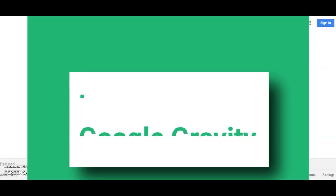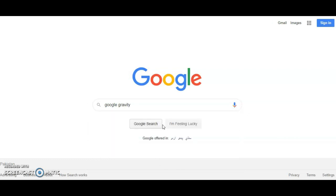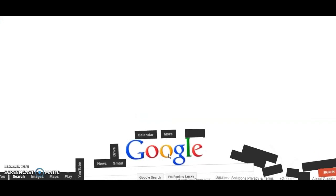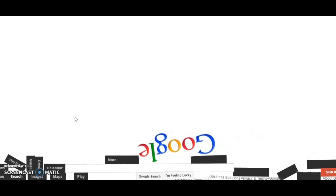Okay, the first one is called Google Gravity. To check that out, type in Google Gravity in your search bar and go ahead and click I'm feeling lucky. What that does is it makes Google fall towards the ground due to gravity. And look at that, you can click anywhere on the screen. Okay, so the whole thing collapsed and fell towards the ground.